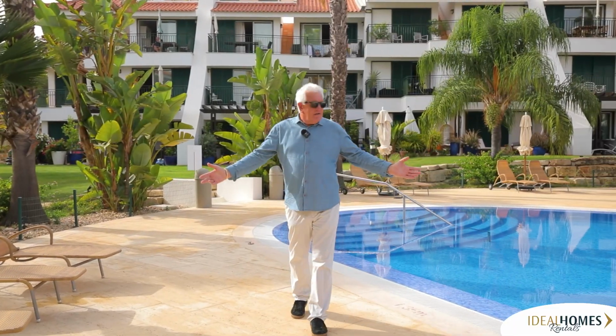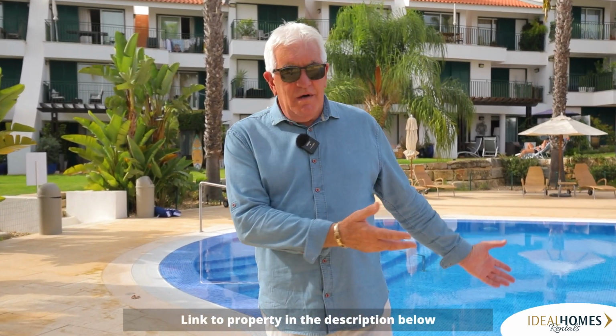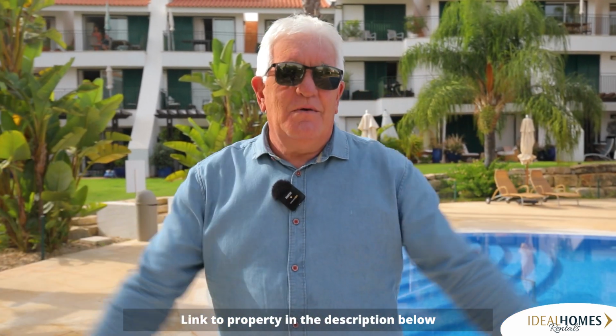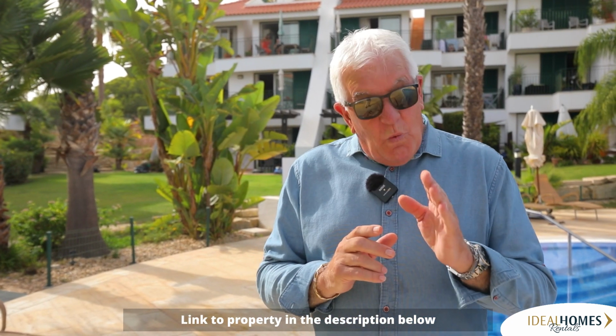Look at this outside, absolutely beautiful. Lovely gardens, manicured, a beautiful pool, and plenty of spaces to laze in the sun. Whether it's your holiday this winter or maybe your holiday next winter. This apartment, check it out on our website, Ideal Homes Rentals.